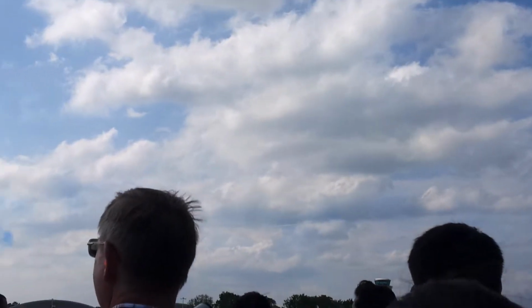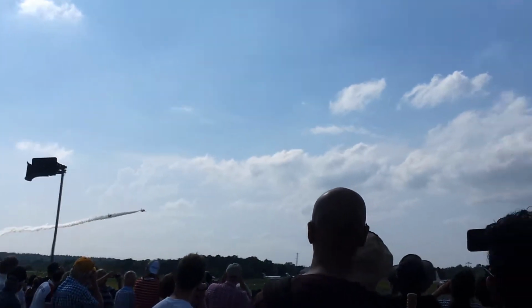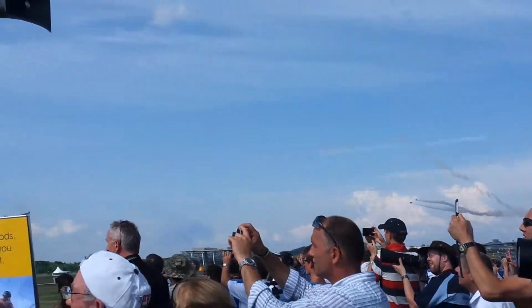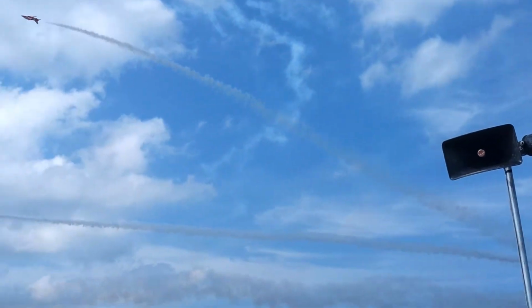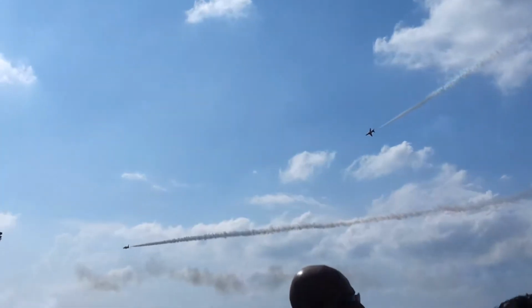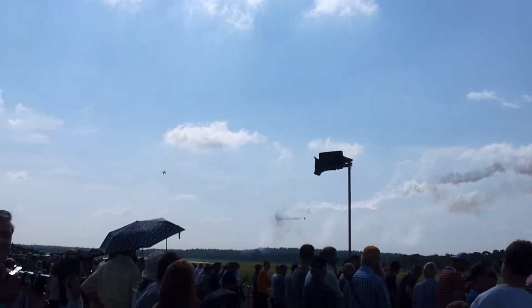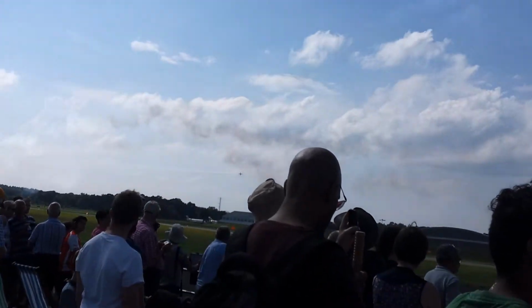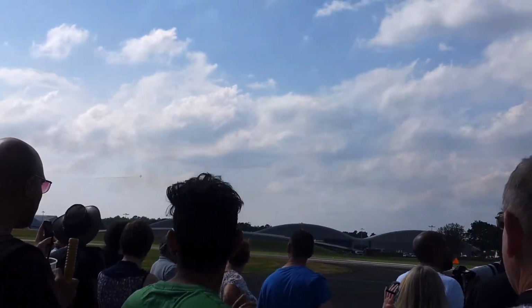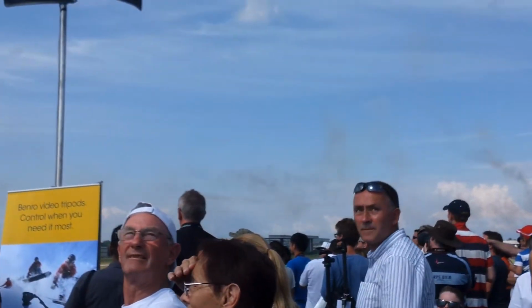On the left, he's chased down by Red 8. Looking right, now get your cameras ready as they perform the amazing Jippo Pass. Synchro pair leave their smoke on. They're turning away from us now at 6G, or six times the force of gravity. That means everything in their bodies weighs six times more than normal. Those pilots are working hard to counter the G-force as they roll out towards us to fly the Cyclone.